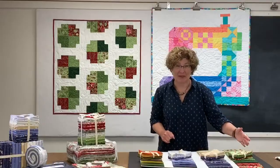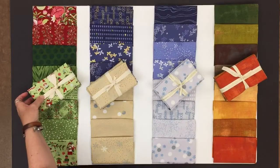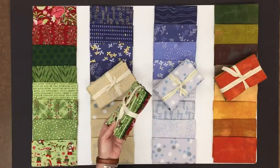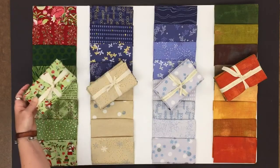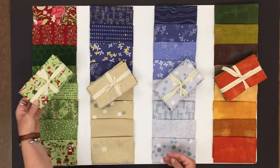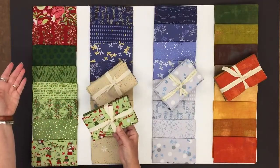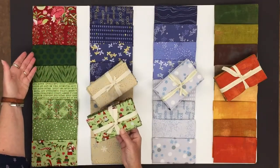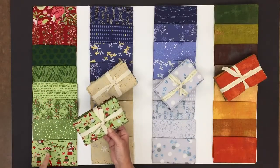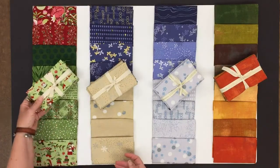Every month we give you your choice of a fat eighth bundle. A fat eighth bundle has 8 fat eighths, which is equal to 1 yard of fabric. Our 4 newest options for the month are the Naughty and Nice collection from Basic Gray. You have beautiful florals, great dots, a peppermint stripe, some text, and some cute little elves here.